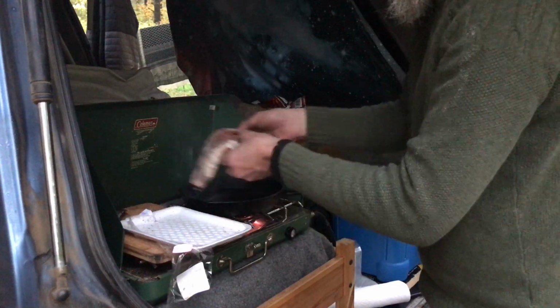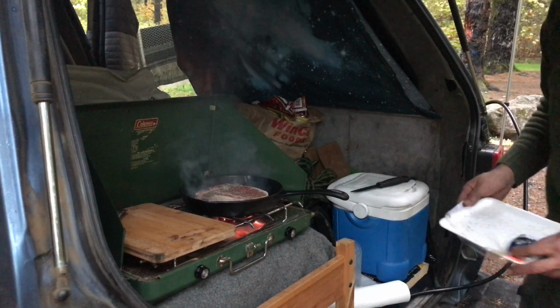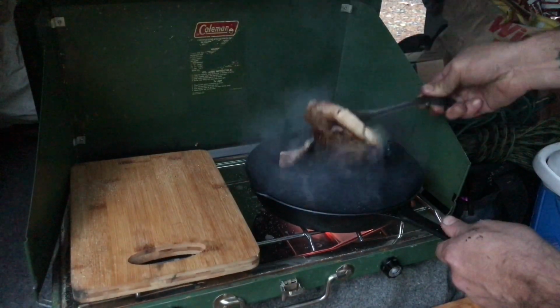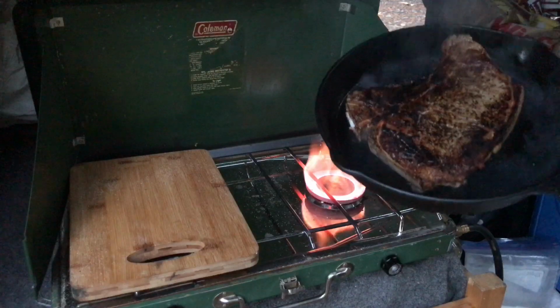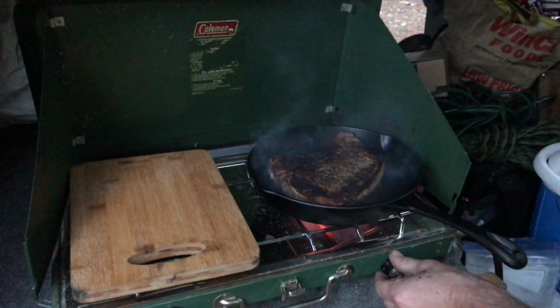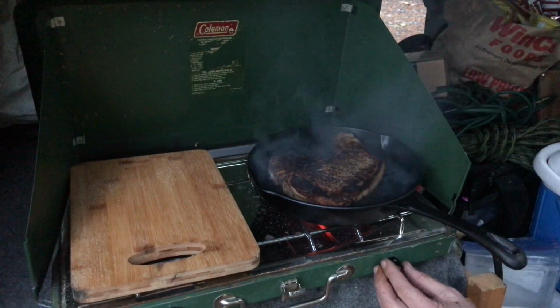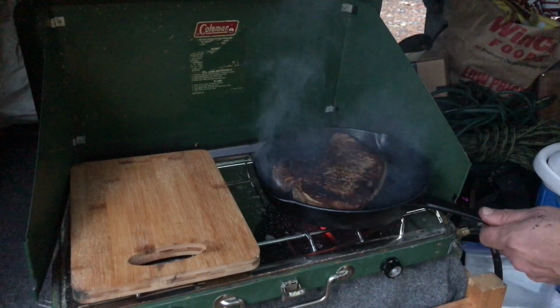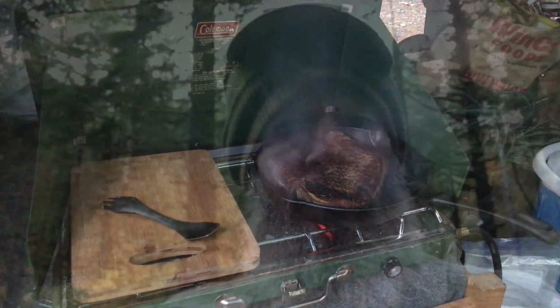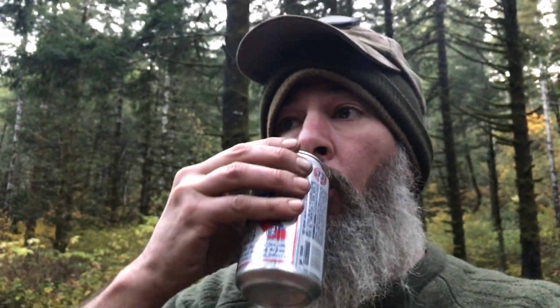Looking good. Going in. Yeehaw! All right. Got a nice sear on that. Turn that flame down. Salud. I'm excited to eat this steak.